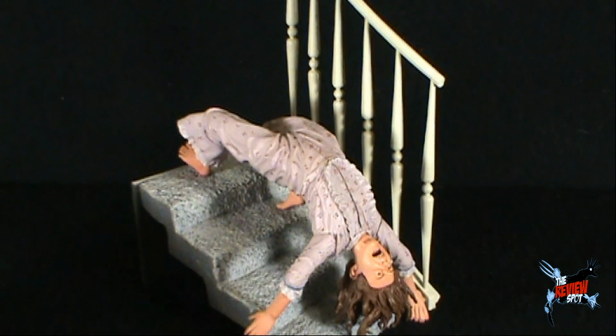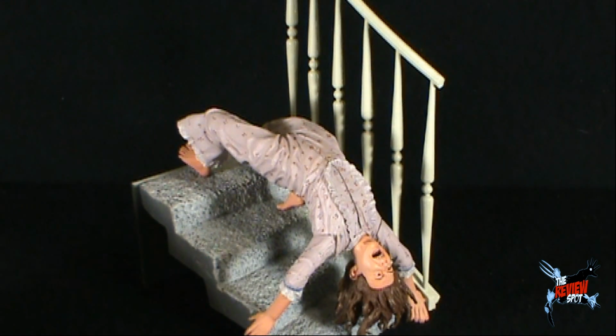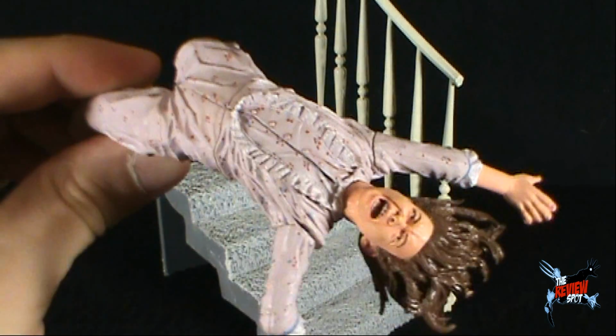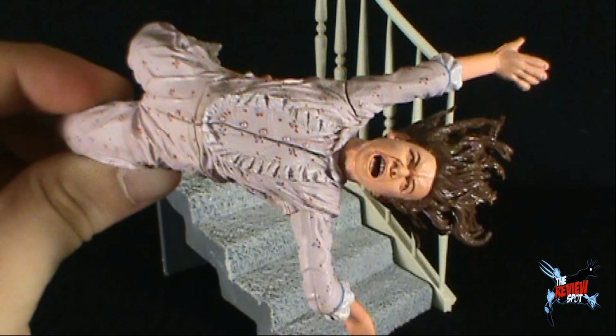At today's Toy Spot, we're having a look at the NECA Cult Classics Series 7 Exorcist. We're looking today at Spider Walk Regan. He definitely is not having a good time.